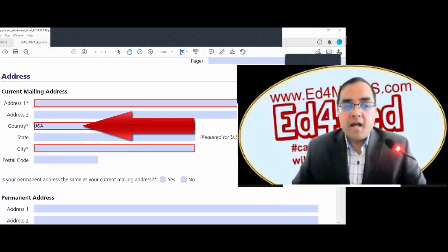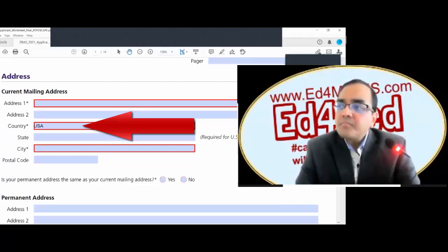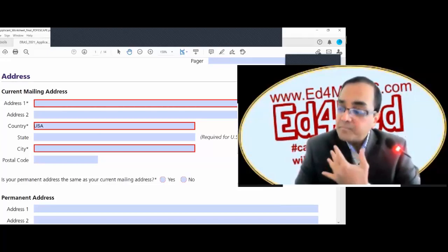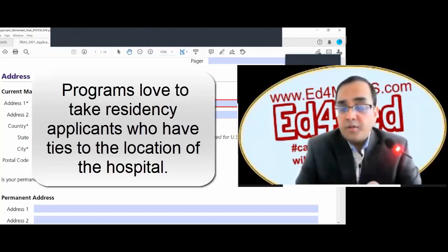Okay, current mailing address: make sure that you have one USA address filled out. In the past, that was important because at the last moment, if someone called for an interview was not able to be there, the program would look for applicants around where the program is located, and reach out to them saying, hey, could you drive in for an interview? But now that interviews are all virtual, I really don't think that matters. But it's kind of nice to give some kind of a USA address.